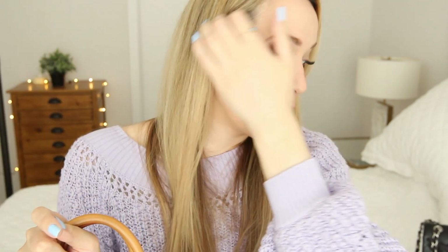That is everything that's in the bag, so super cute. I remember when I was going to get this, I was a little concerned about carrying it because I am taller, like would it fit on my arm or not?